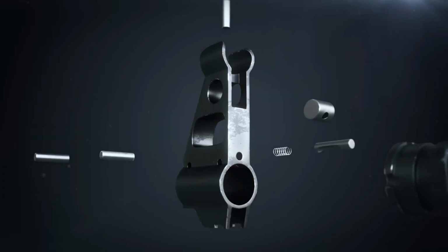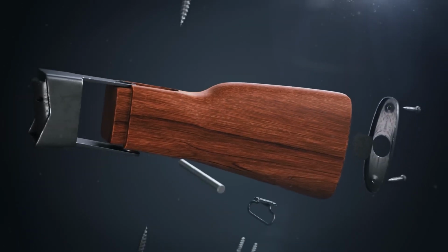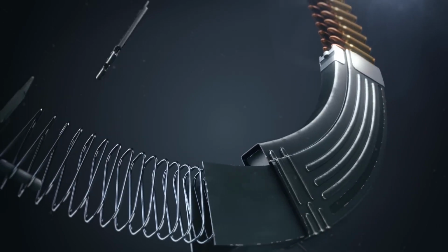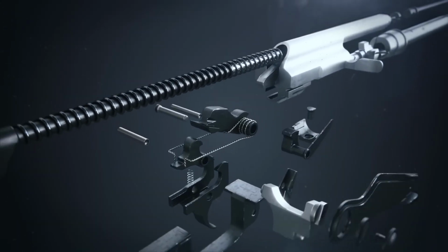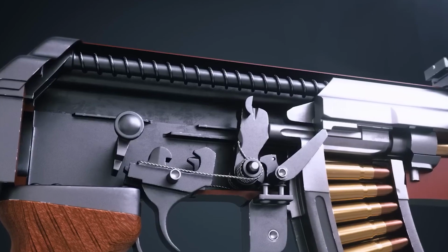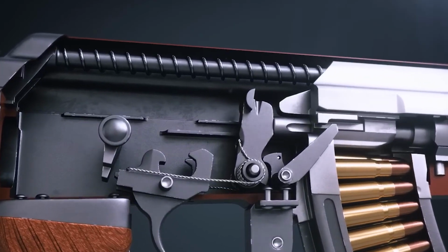Who makes the most badass firearm, if any? The AK-47 assault rifle is among the most iconic weapons of the 20th century. There may be as many as 100 million AK-47s in circulation by the early 21st century, since the weapon was embraced by numerous guerrilla, militant, and revolutionary forces.